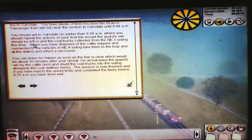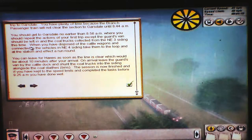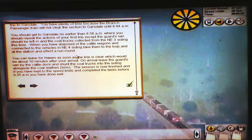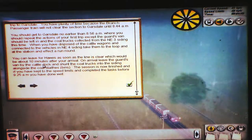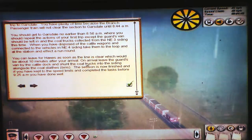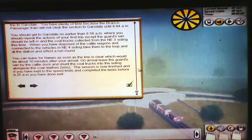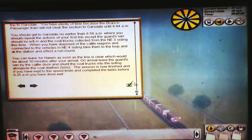except the guard's van should be left in and the coal trucks collected from the number 3 siding this time. When you have disposed of the cattle wagons and connected the vehicles in the number 4 siding, take them to the loop at the station and effect a runaround. You can now leave for Hawes as soon as the line is clear, which would be about 10 minutes after your arrival. That would be about 9:06 a.m. On arrival, leave the guard's van by the cattle dock, shunt the coal trucks into the siding alongside the coal bins. The session is now finished, and if you have kept all the speed limits and completed the tasks before 9:25 a.m., you have done well.